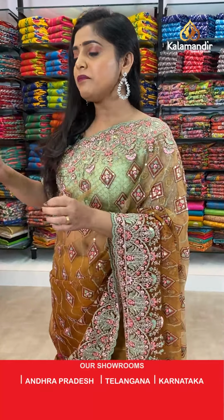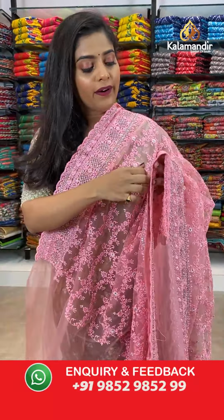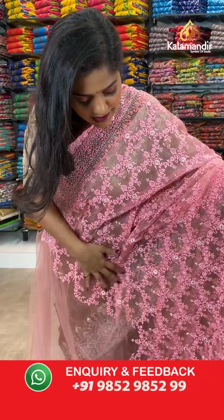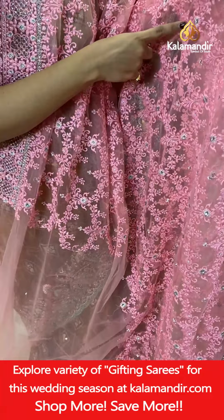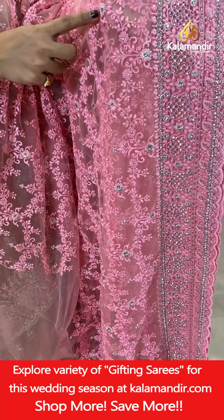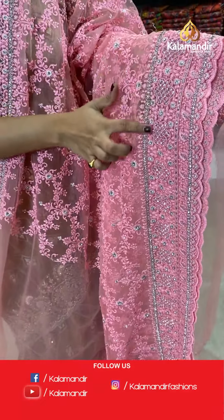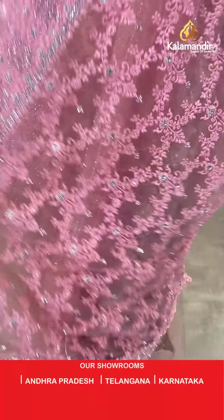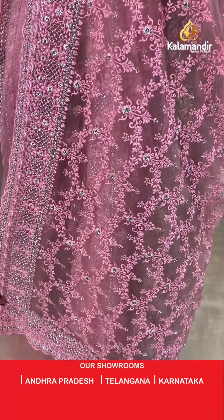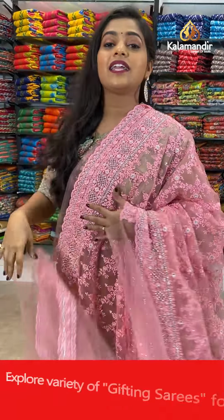Next saree here. Pink color again. I have one more pink, beautiful pink to show you, and it is fully covered with thick embroidery work done all over the body. Check this out, a very gorgeous looking saree with a little bit of stone work, and silver threads are used to give this saree a very beautiful shine and glitter with the help of stones. So that's on the borders, cut design for the borders. It's a beautiful baby pink colored saree with a running pallu and a plain blouse piece, knitted blouse piece with a border to it. Very gorgeous looking saree. Let's see the pricing now.